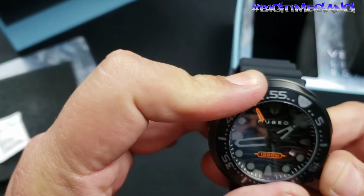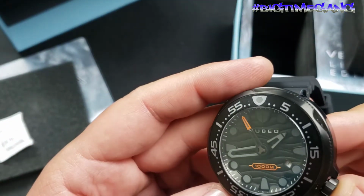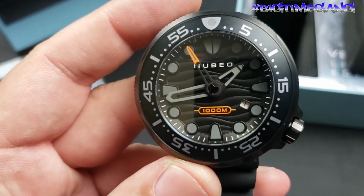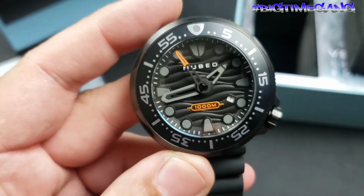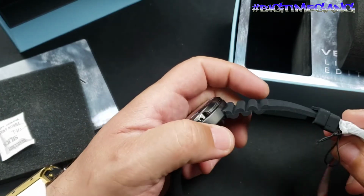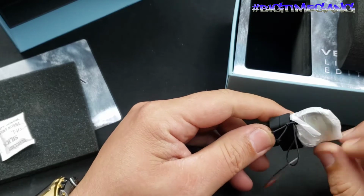This kind of has a look of like a giant baby tuna. Something similar to that. I like the look of this watch a lot. Nice silicone strap. Let's get this off the buckle.